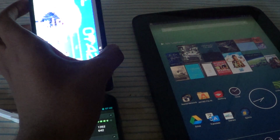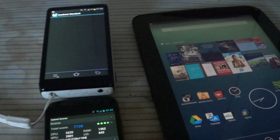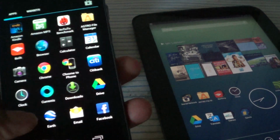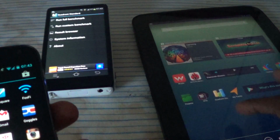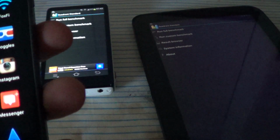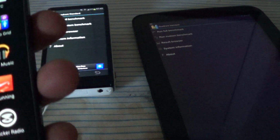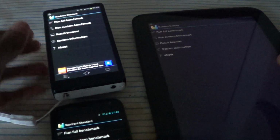Okay, so the second most popular, well actually I think this is the most popular one, but we do that second, is Quadrant. I think you all know about that one. Let's get to it. Once again, you can find this on the Google Play Store. Clearly I don't know how to spell. Where are you? Oh, right in my face. Okay, so we're about to run Quadrant and see what it gives us. So run.